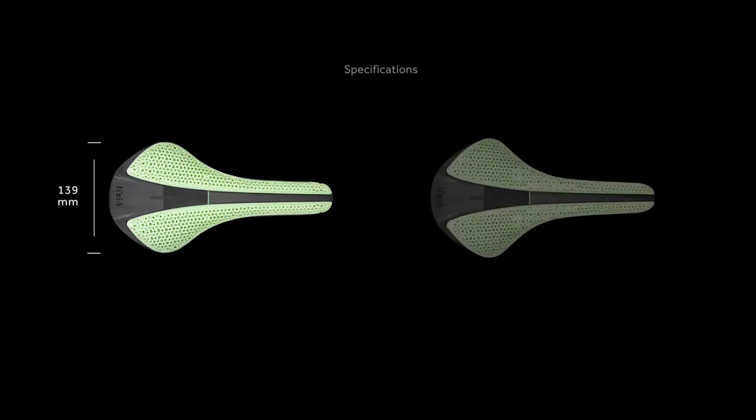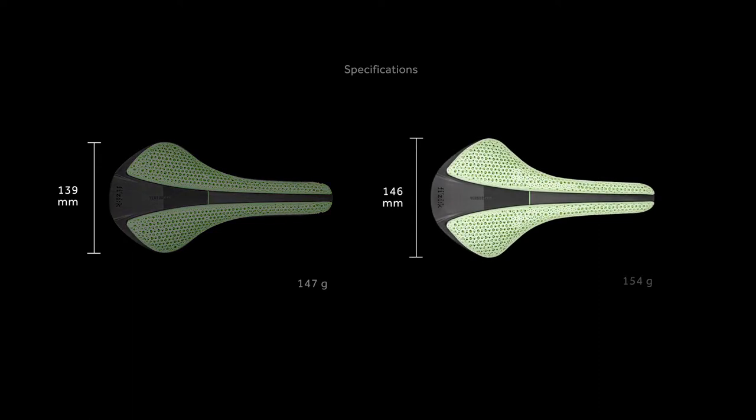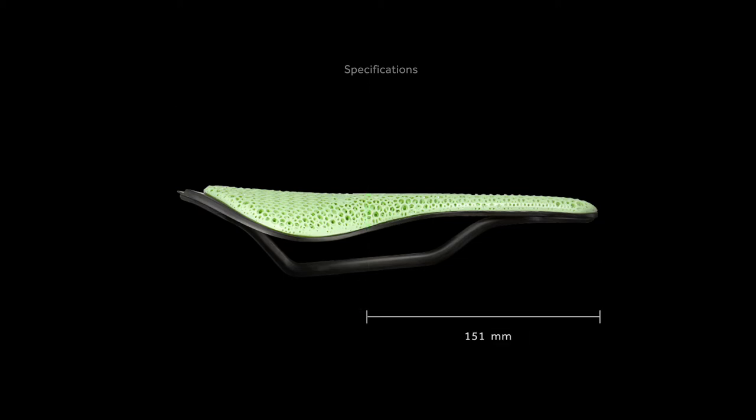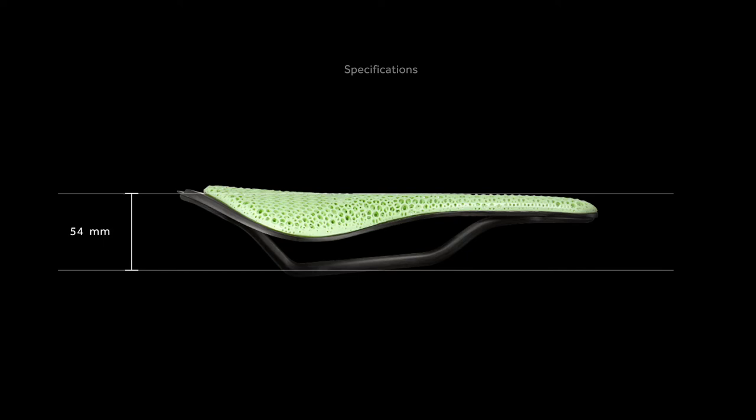Antares Versus Evo Adaptive is available in two sizes: a 139mm wide option, weighing 147 grams, and a 146mm one, weighing 154 grams. They both have an overall length of 274 millimeters, a nose length of 151 millimeters, and a stack height of 54 millimeters.